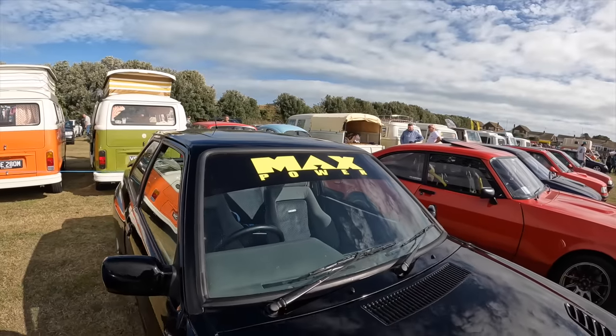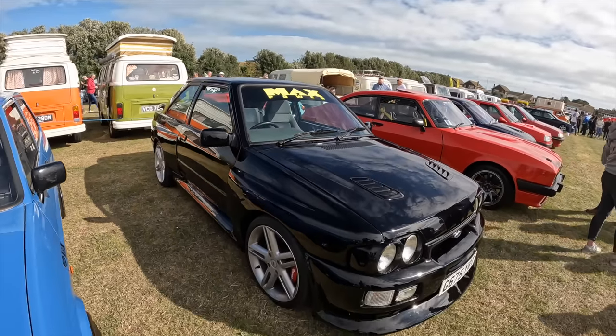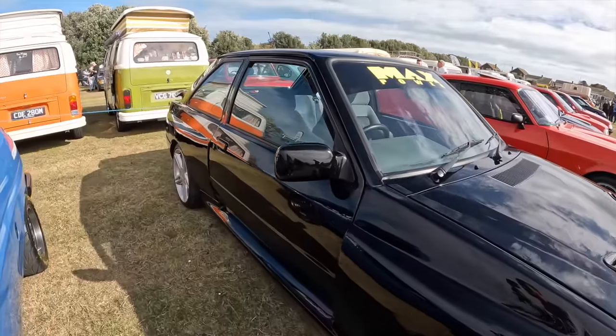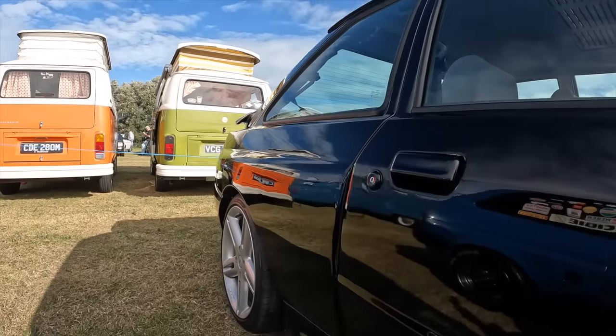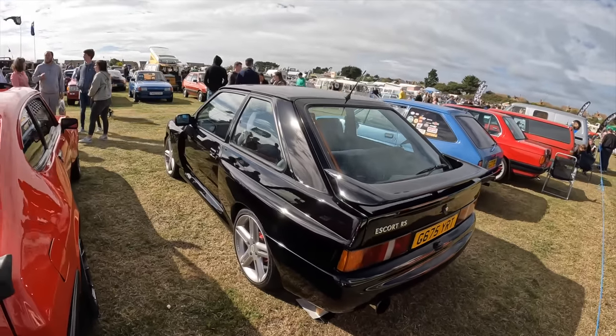It may be 2023, but Max Power still lives on in this Escort RS Cosworth. As you can see, the wings have been altered along with the rear quarters. That is pretty wide at the back. I've got to say, it does look quite cool from the rear actually.